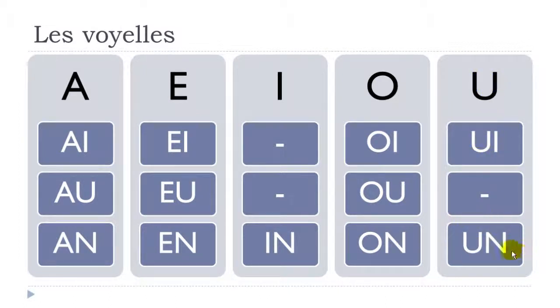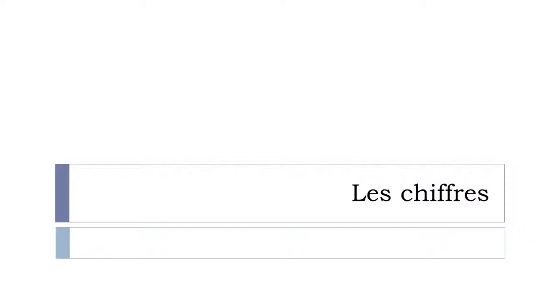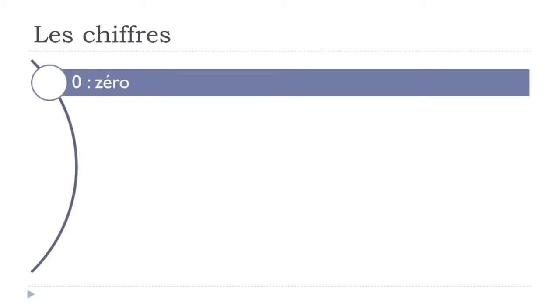Oh, we'll discover les chiffres in this lesson. I hope you're ready because it's starting right now. Les chiffres. 0. Okay, remember, you get this Z and then E accent aigu, zéro.